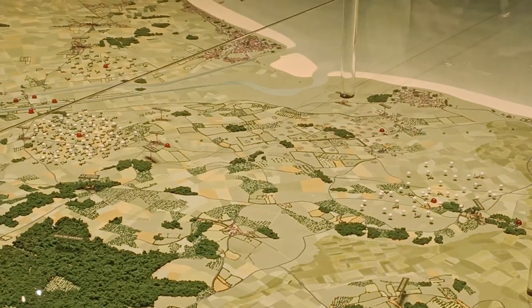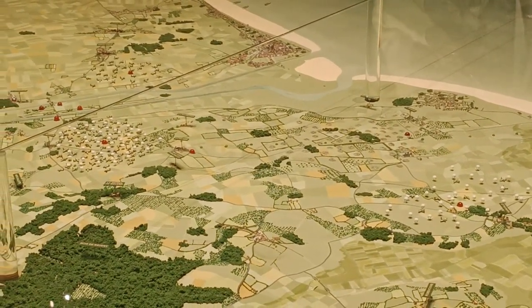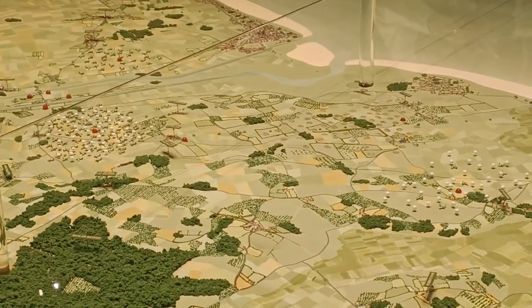Among them, there is a very young paratrooper by the name of Robert Jones. How old are you, young man? 19. Robert Jones was 16 years old.